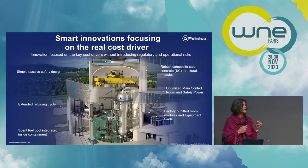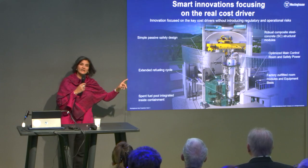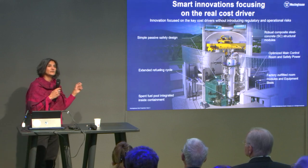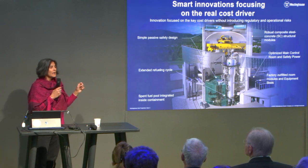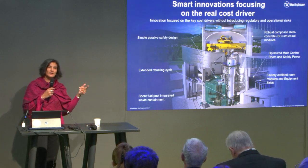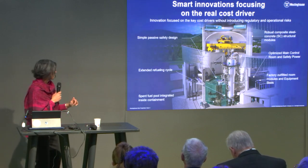So I talked about where we are innovating and trying to drive down those costs that start to add up. So we're looking at, again, the simple passive safety design feature. We have an extended refueling cycle. So at the moment, this plant is designed for a 3-year fuel cycle. And that can be extended even further with additional analyses, but at the moment we're at 3 years.